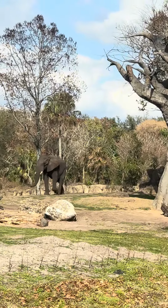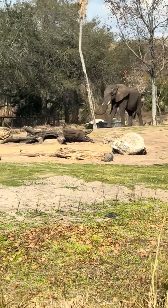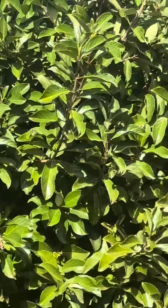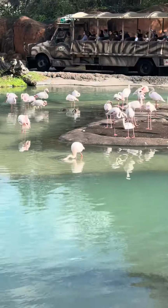Unlike the other two back there, this one appears to be alone, so I'm going to guess that that is a male. They leave the herd at a very young age, and they go off and live more of a solitary lifestyle. Occasionally, they will gain their color from their diet, which is high in beta-carotene.